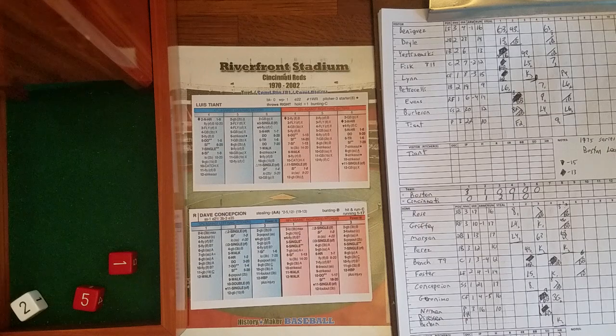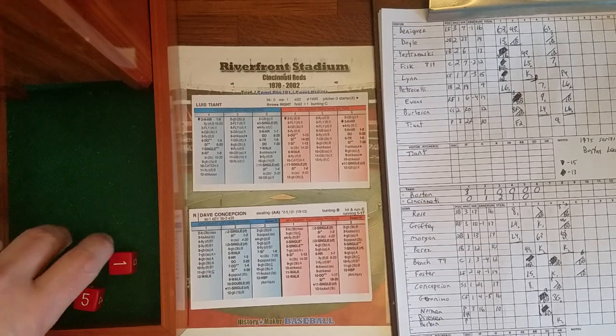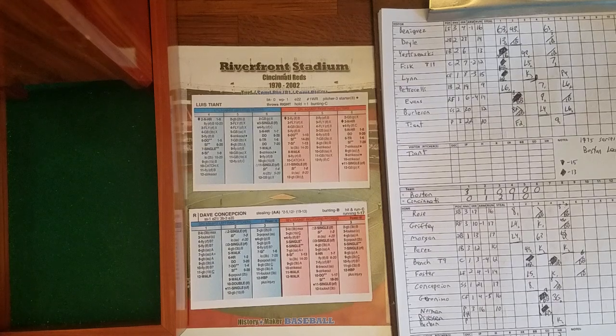Actually, it won't be Moret. It'll be Jim Burton, the other lefty, because the pitcher is set to lead off next inning. And, well, Burton's a long reliever, too, so there may be a double switch coming. Let's just see how they play it. Concepcion, first and second. Nobody out.